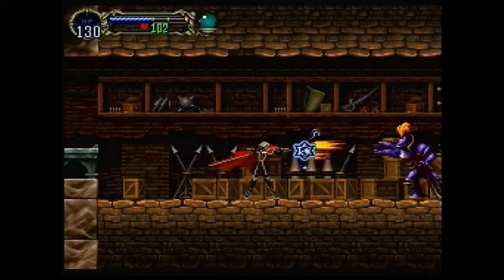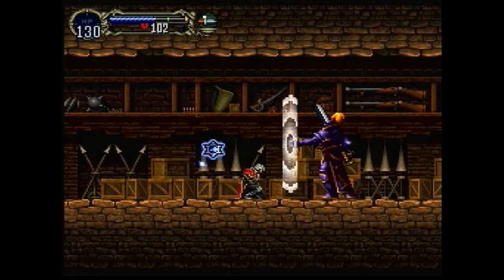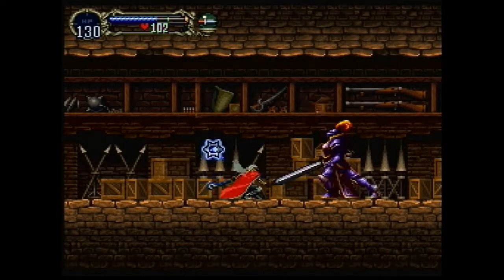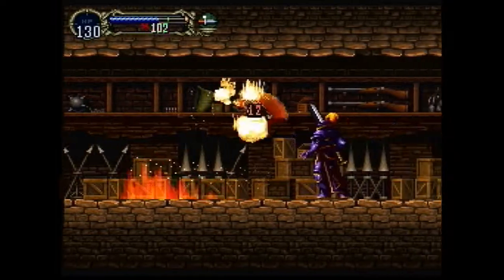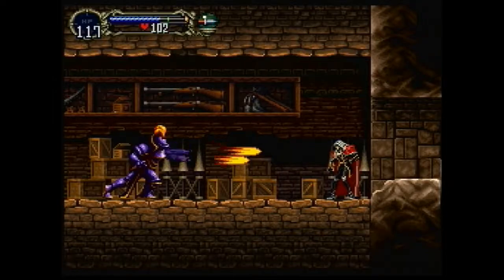If you do a down to forward and attack, it throws out one of those, which is a little reference to the Gradius games that are also made by Konami. Those little magical things will absorb projectiles for you, just like they do in Gradius in front of your ship.